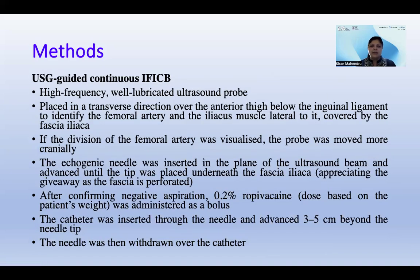For ultrasound-guided continuous infrainguinal fascia iliaca compartment block, a high-frequency, well-lubricated ultrasound probe was used, placed in a transverse direction over the anterior thigh below the inguinal ligament to identify the femoral artery, and the iliacus muscle lateral to it, covered by the fascia iliaca. If the division of the femoral artery was visualized, the probe was moved more cranially.